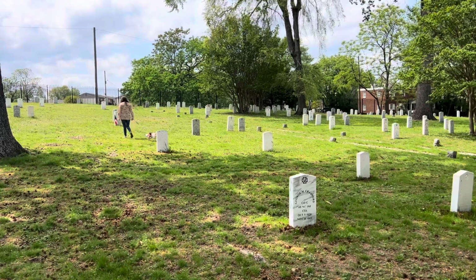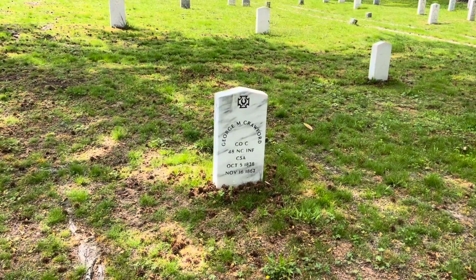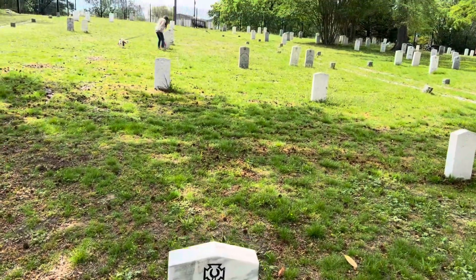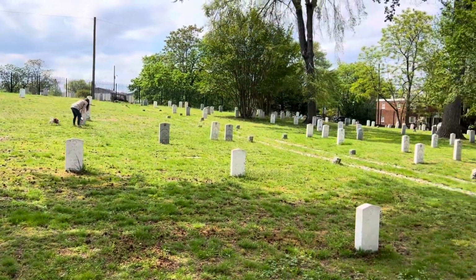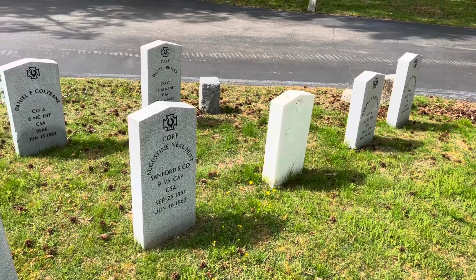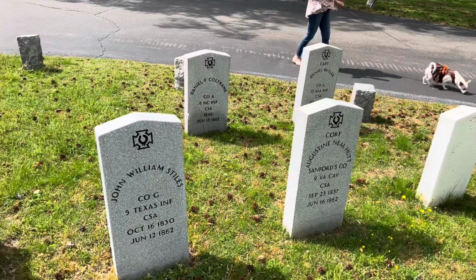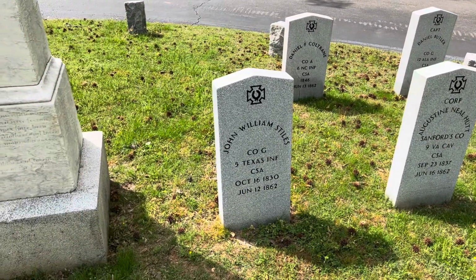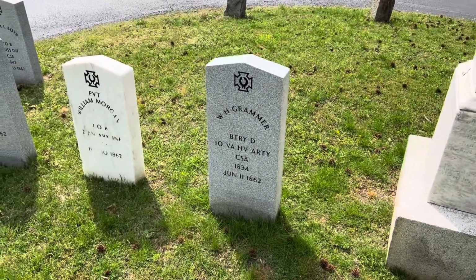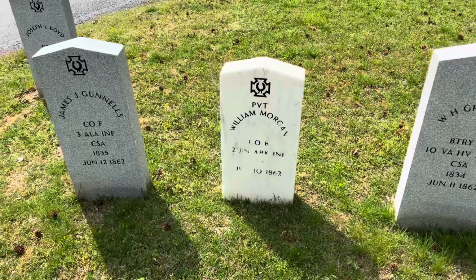So many Confederate graves here, guys. It's George Crawford, 40th Infantry, North Carolina Infantry. Whole hills are peppered with them, guys. All these gravestones here, guys. Daniel Butler, Company G, 12th Alabama Infantry. John William Stiles, Company G, 5th Texas Infantry. W.H. Grammer, Battery D, Virginia Heavy Artillery. Private William Morgan, Company B, Arkansas Infantry.